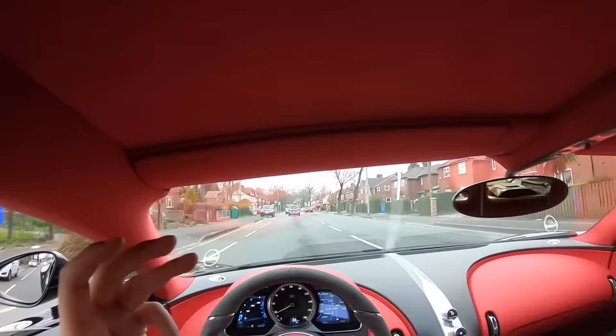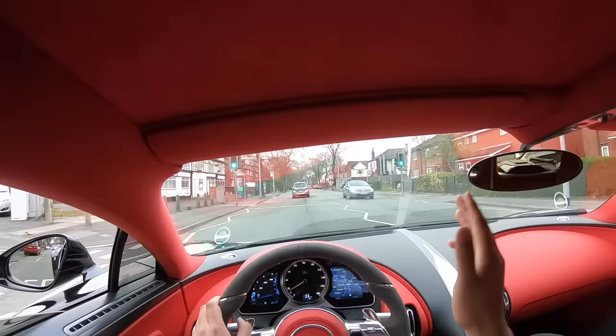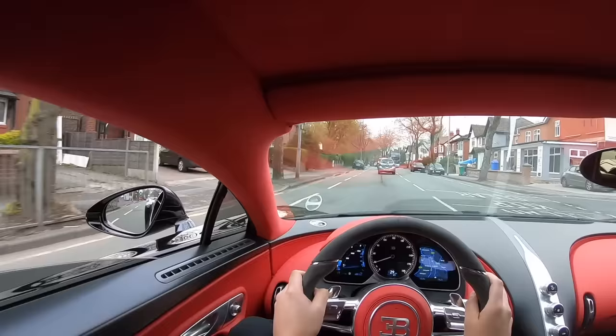I've been to Edinburgh, I've been down south, I've been all these places. But it's different coming in the Bugatti Chiron. I've been here in lots of different cars, but the love the Chiron gets is totally out of this world.